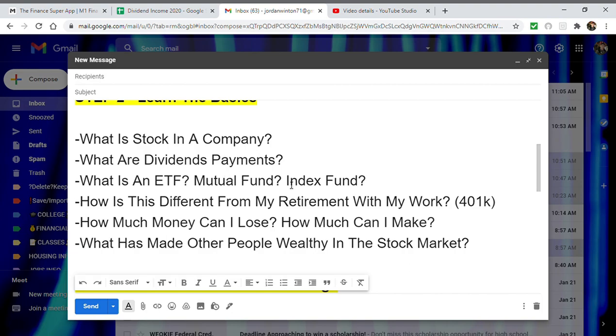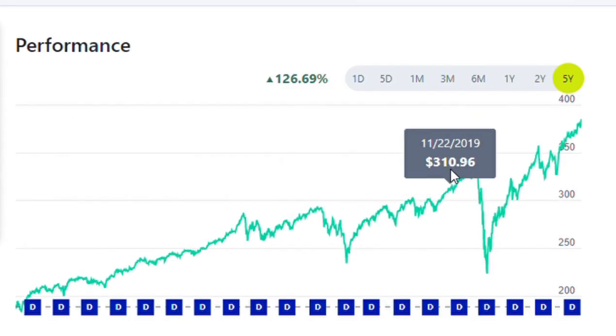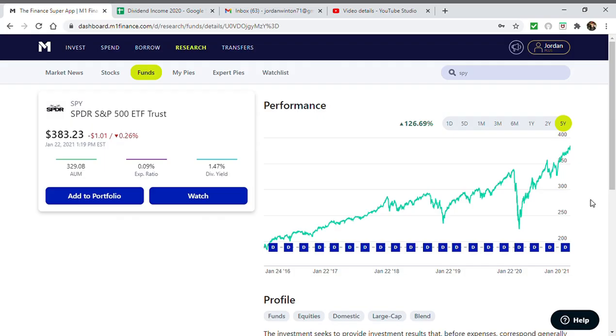Index funds usually go hand in hand with an ETF. So an ETF, like I said, is a collaboration of investments. An index fund usually tracks an index. So this is an ETF and an index fund. It tracks the index of the S&P 500, the most popular investment. So if you own SPY and you were to hold it for 10 years, there's a 90-something% chance that you're going to be successful, that you're going to make money, and your investments are going to be worth more than what it was 10 years ago.